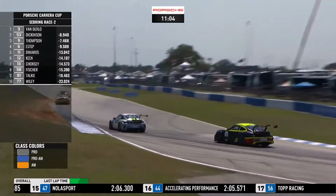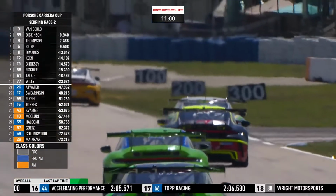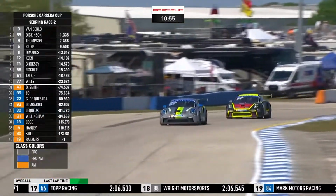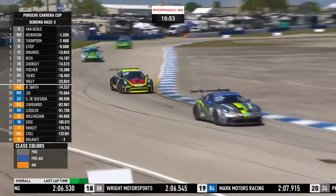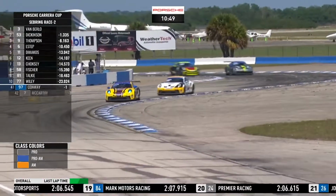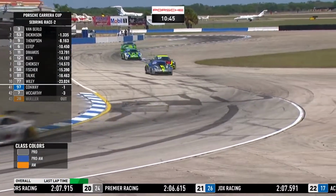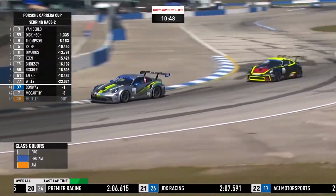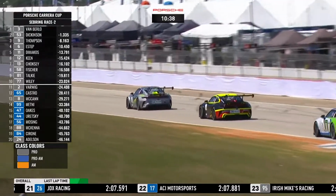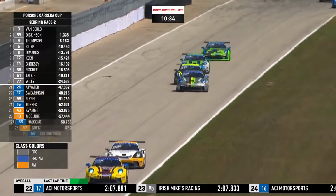Now at the front of the field, Van Berlo has just settled down to around a 1 second lead. Then it's 7.5 seconds back to Parker Thompson, Estep in 4th, DeMarcos in 5th, Lee Keane holding on to 6th. He seems to have stabilised that pace problem. He looked to be really struggling earlier on, Jeremy, but now 15 seconds off the lead, but almost a full second ahead of the pursuers.